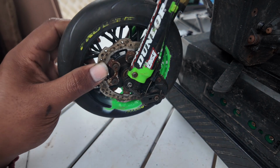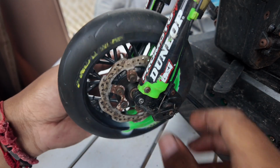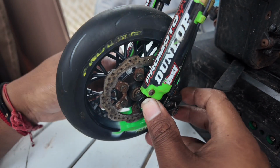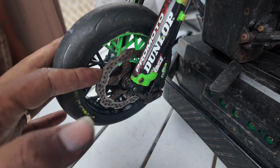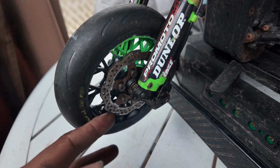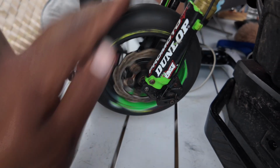That's the real man bike, bro. You ready for that? You want a YZ125, bro? He said, come on. Honestly, I think this is supposed to be this loose. Come on. Yeah, check. Got the new wheels on there.